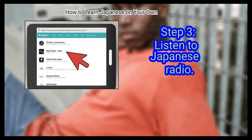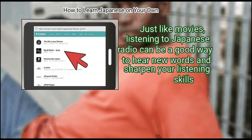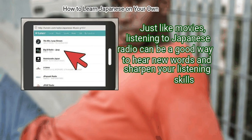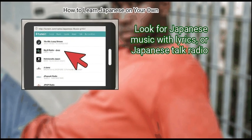Step 3. Listen to Japanese radio. Just like movies, listening to Japanese radio can be a good way to hear new words and sharpen your listening skills. Look for Japanese music with lyrics, or Japanese talk radio.